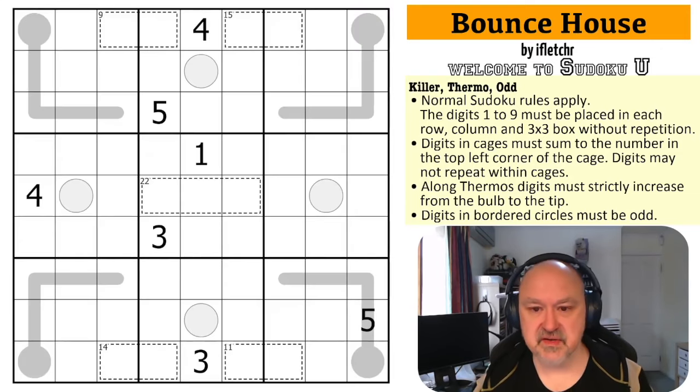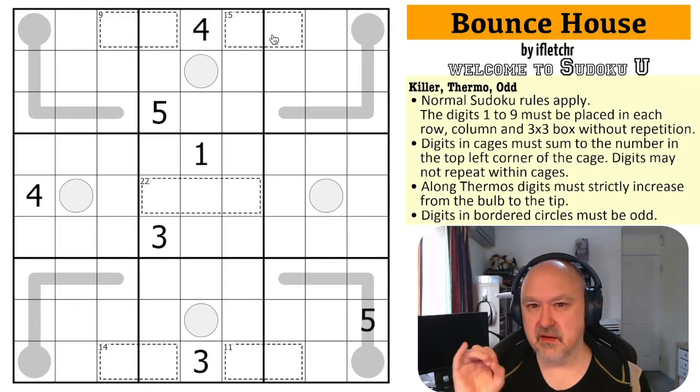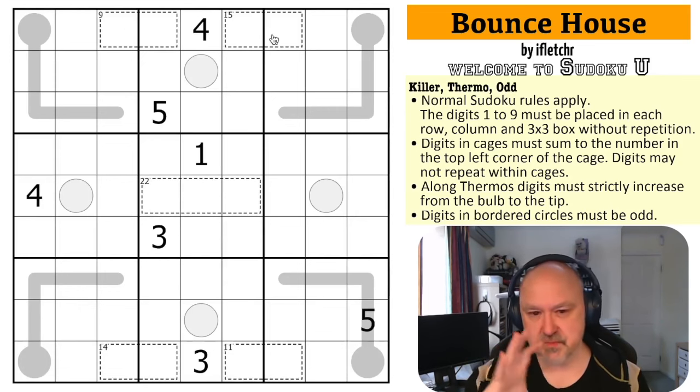I'm going to restart the puzzle to restart my timer. Let's give this a shot. A given digit is often much more elegant than putting in a new constraint or just putting too many clues in.